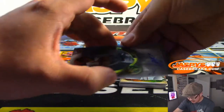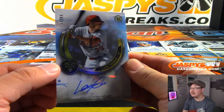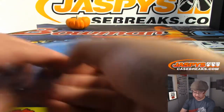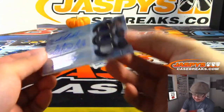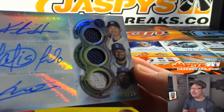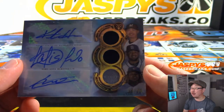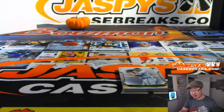Behind Johnny Bench is a Cardinal. That is Lane Thomas. 66 out of 99 for the Cardinals. Chris Parent with the Redbirds. And the triple relic, triple auto. Oh, dear. One happy person, two sad people. That's Keston Hira, Fernando Tatis Jr., and Vlad Guerrero Jr. 16 out of 36.